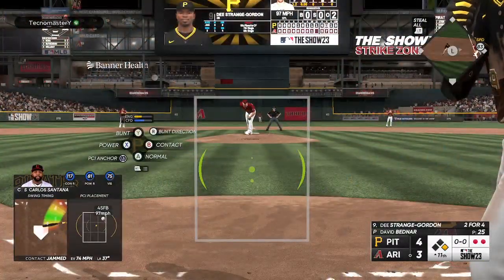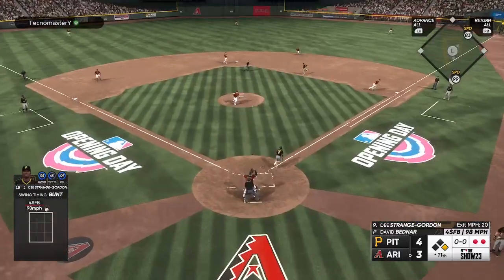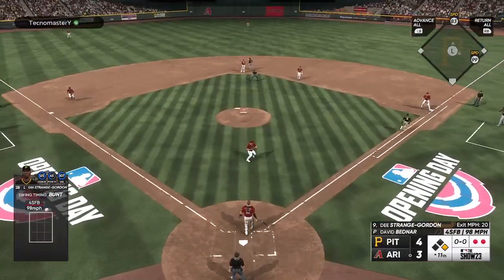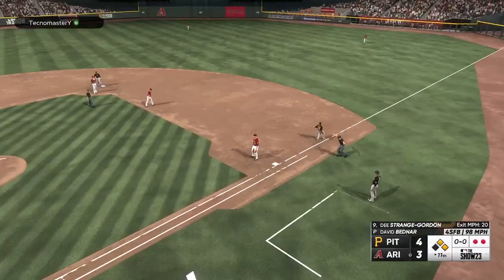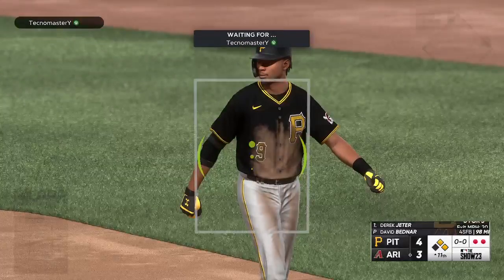Strange Gordon. Used the big part of the field last time. Nice liner to center. Runner, he's going. Runner on the go, and a bunt back at the pitcher. To first, and he beats it. Everyone's safe. Nice job picking out a spot to put the bunt down there.